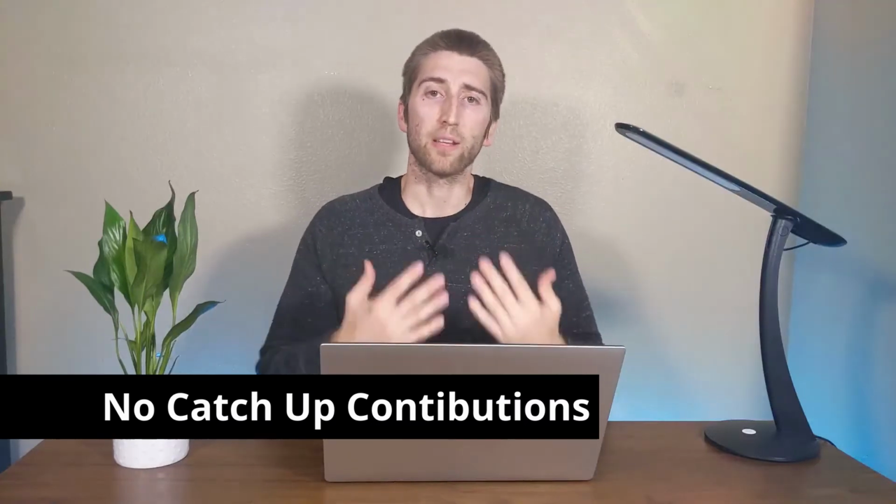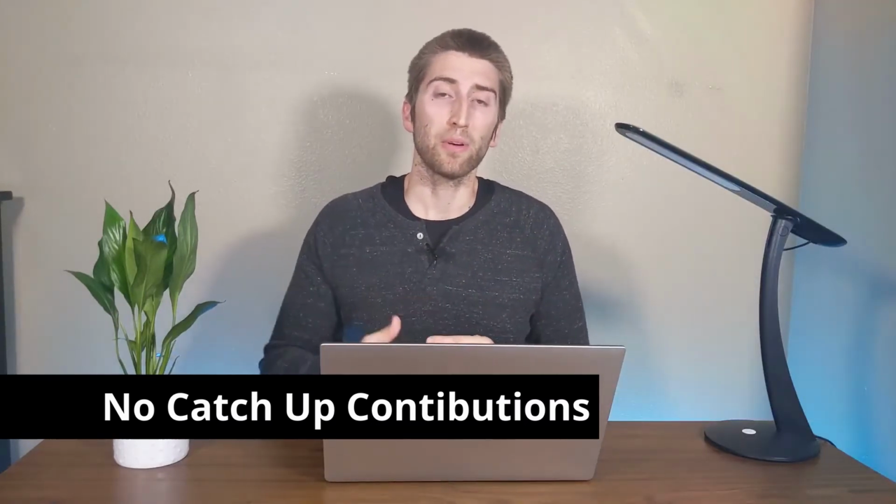Now let's move on to why you shouldn't open up a SEP IRA. One reason is that they don't have catch-up contributions. Catch-up contributions basically mean that someone over the age of 50 can typically contribute a little extra to their retirement account, whether that be their individual retirement account or their 401k at work. With a SEP IRA, there are no catch-up contributions because the employer is the only one that contributes on behalf of all employees, and it has to be an equal amount of contributions.